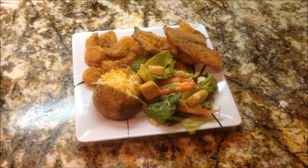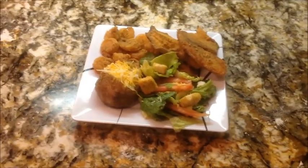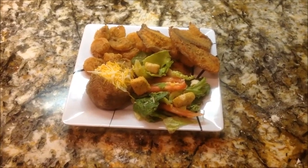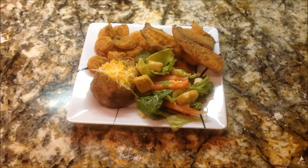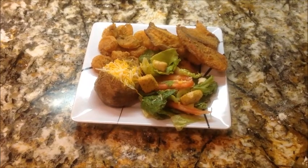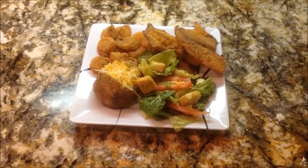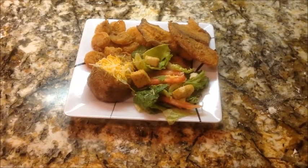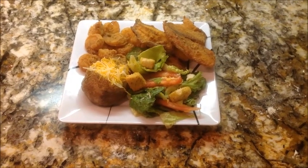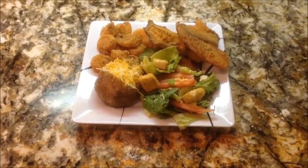I've gone ahead here and plated up our dinner, and you see that we have the salad here on the plate. I made baked potatoes, and this baked potato has butter, sour cream, and cheese on the potato. And I have on the plate some tilapia and some shrimp. And this is a meal that will do just fine for my family. We love this. The crunchiness of the fish is just wonderful. You guys try this meal. Let me know how you like this.